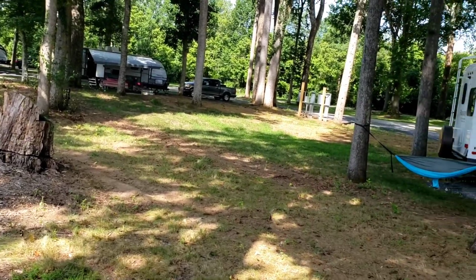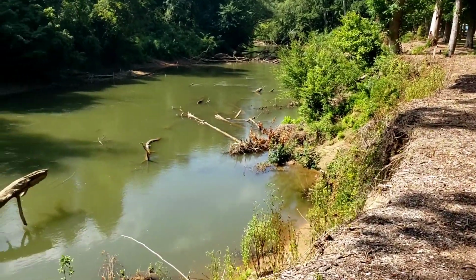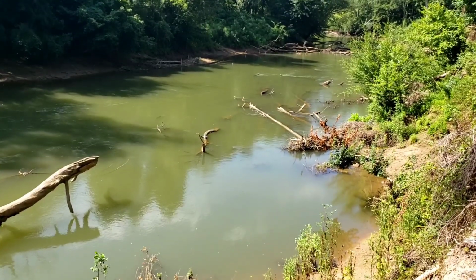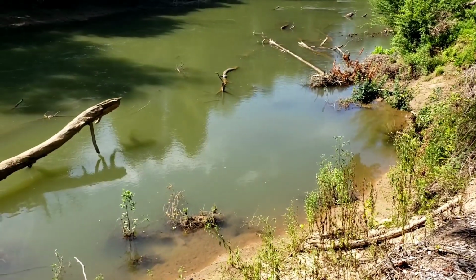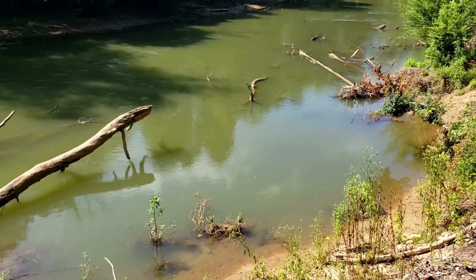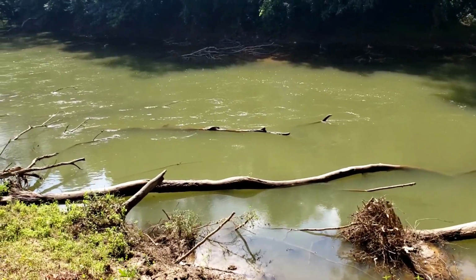Okay, we're actually on the river right here, and you can see that little spot. You can see a fish jump. There's a lot of catfish in there. I was fishing that spot right there and got a hold of something really big, and it got off. Not sure what it was. Then caught another catfish. So there's a lot of fish in this river. A lot of bluegill, a lot of bass. Right there's a big old snapping turtle just went under.